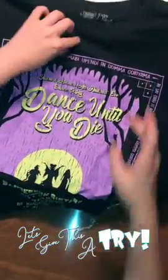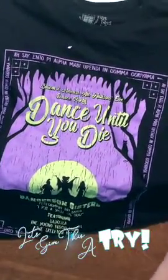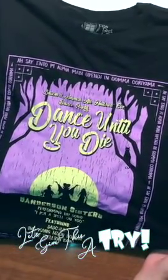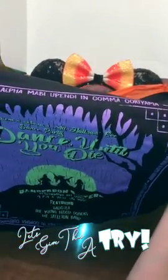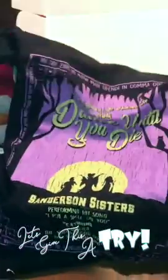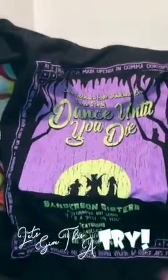Then, let's see. Oh, we have the shirt. And I selected the Dance Until You Die Sanderson Sisters shirt from Hocus Pocus. They did also have a Mickey Waffles option, but I wanted my Sanderson Sisters. And it says, Salem's annual All Hallows Eve dance party, Dance Until You Die, featuring the Sanderson Sisters performing hit song, I Put a Spell on You, featuring Dad Kula, the Young Blood Donors, and the Skeleton Band. So that is the shirt. You could pick the size that you wanted.